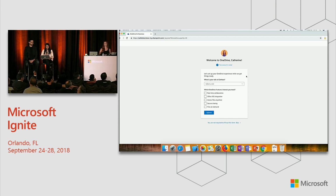We have a couple of lightweight questions right up front, and here I'm going to go ahead and respond to it and say that I'm an engineer, and I'm particularly interested in real-time collaboration and the Office 365 version. I'll go ahead and continue forward. And I would expect to be dropping into my files here.